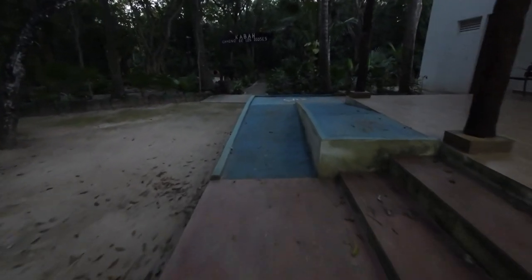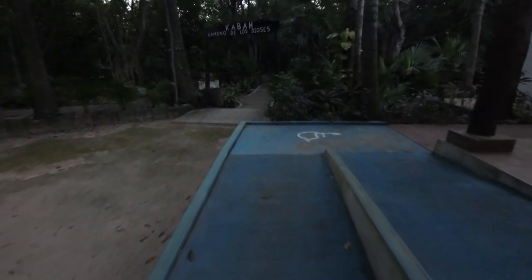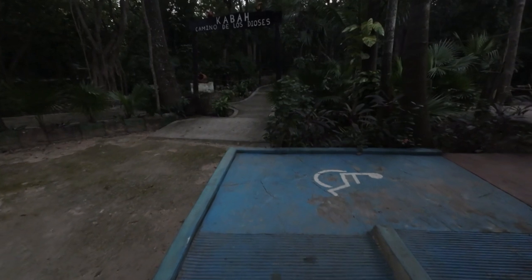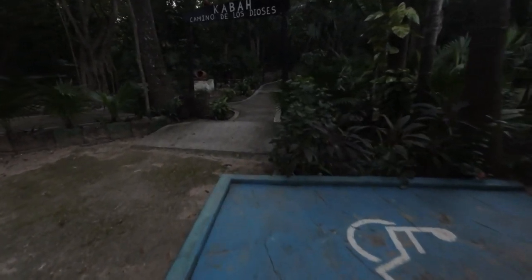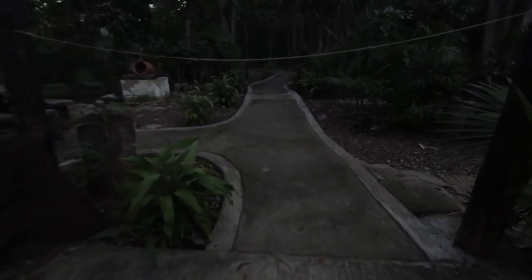Now, the beauty of the Avata as opposed to walking is straight ahead is a pathway that had a rope or a chain across it, which meant, you know, don't walk through there. But the beauty of the drone is I can fly through there and have a look and see what is going on. You can see the wire hanging above. I just went underneath it.